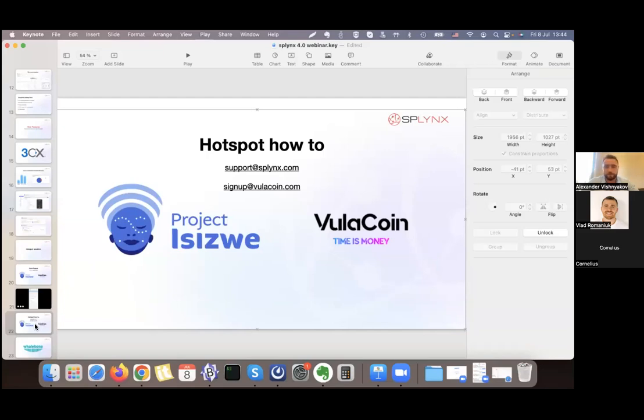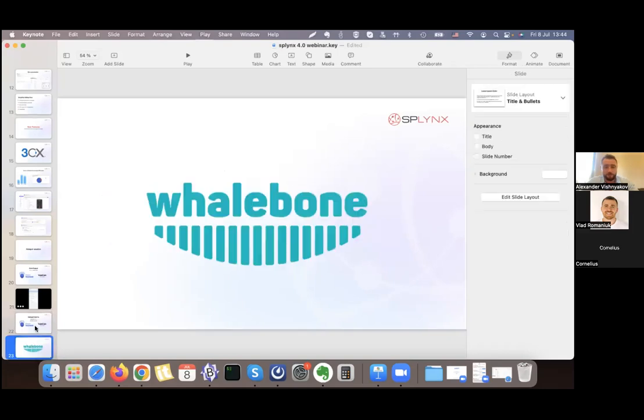And we can continue to the next feature that we have, and that will be probably the last feature for today. I don't want to take more than 1 hour of your time, and then we still have plenty of questions to answer. And another feature is integration with a platform called Whalebone. And why we did this integration is because we wanted to bring some security to the networks of internet providers.